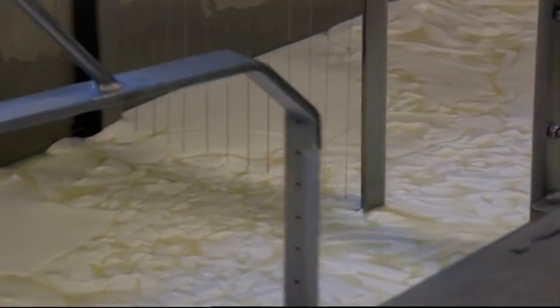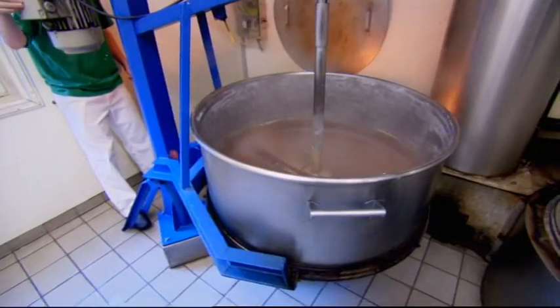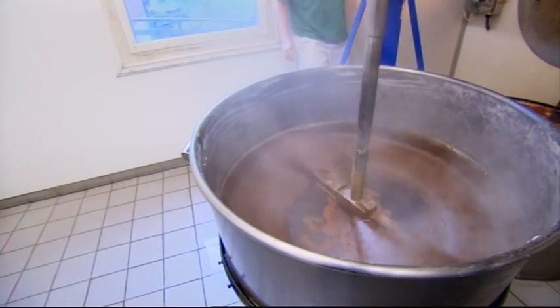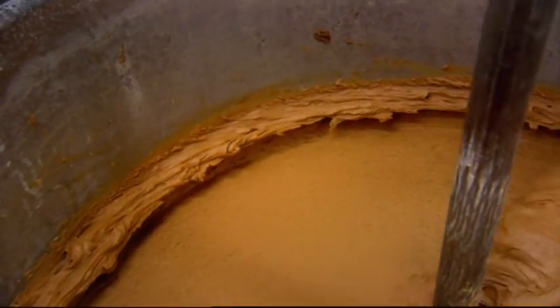So could you tell me more about how we've got here, Anna? Well, we milk the goats in the evening. We put the milk in the cooler, and then we milk them again in the morning. And the cheesemaker makes the white cheese, and the whey comes here, and then it cooks for 8 hours. And in the end, it looks like this. Wow. Look at that. This is Norway.